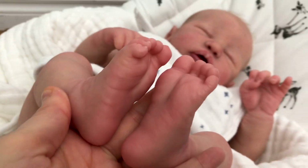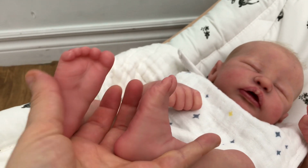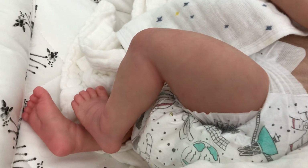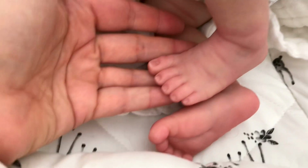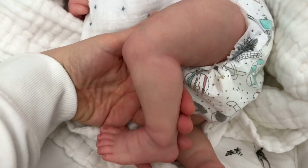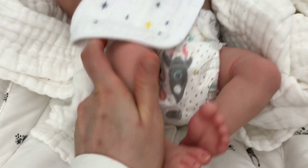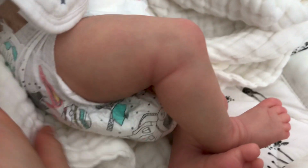So he's got gorgeous little feet. Gorgeous toes, a little separated toe here. Toes all together on this side. And again, really three-dimensional skin. Lots of detail on his legs, really 3D skin. Gorgeous little nails. I love these legs. And they do have a beautiful little curl like a real newborn. This leg. Whoop.